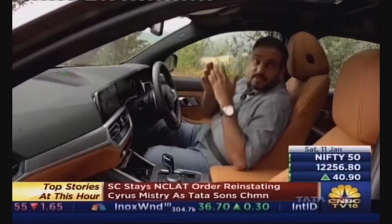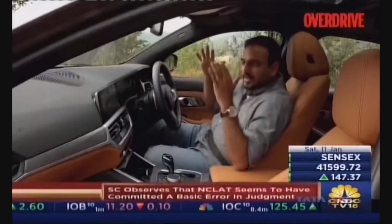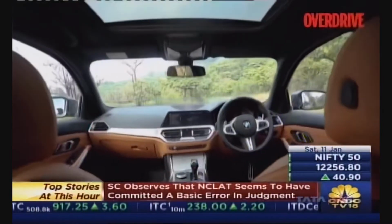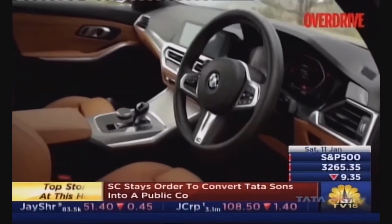Now, both the cars get a sunroof only on the front side of the seats. However, the aperture is larger in the XE. Despite that, this is the cabin that feels roomier, not only because of the brighter colors, but also because it is actually roomy. The kind of foot space and knee room that you get at the front is much better than what you get in the XC.